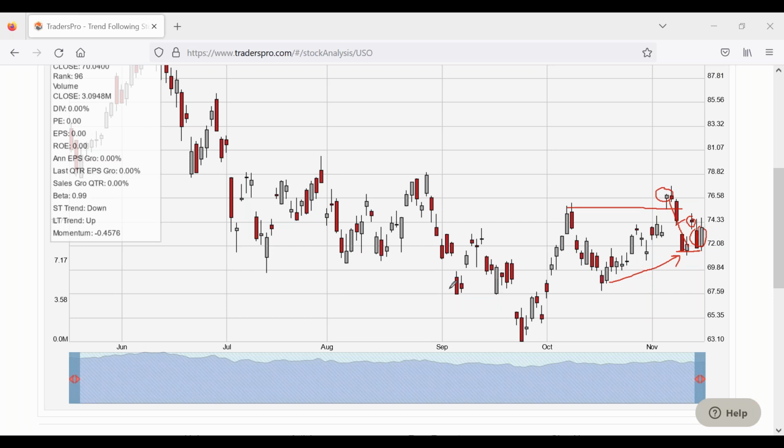Bottom line, there's a lot of support in this area right here. We could still see it come down into that area and still be bullish on oil. But I'd like to see oil start to take off again, break out above these highs. We've had a lower dollar and not a very big move up in oil. And I know there's other factors. It's not always that relationship, okay?